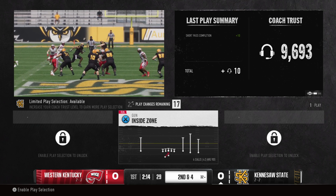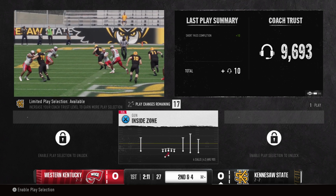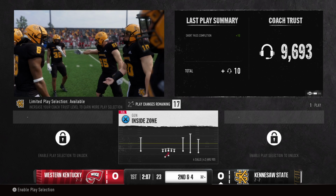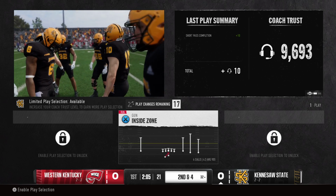They know this offense is going to try to find him in the passing game in a lot of different situations. That time, perfect coverage. And nice job bringing the big guy down. Not easy to do.